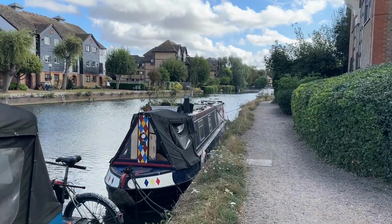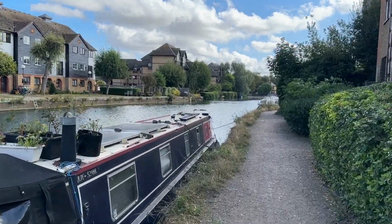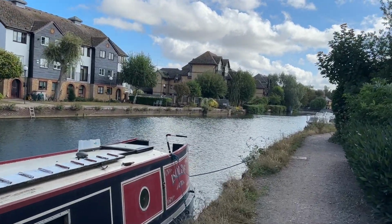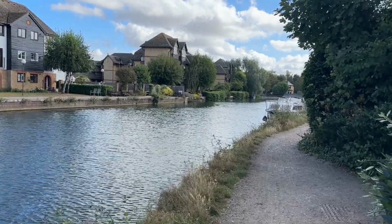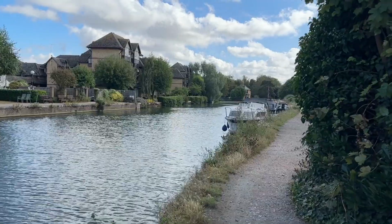Times hath changed, of course, but it's still great to see these great pieces of infrastructure alive and well, and this would have brought goods to and from, well, all over the world really, but from the River Thames up into Hertfordshire, and from there to who knows where.